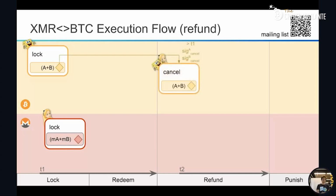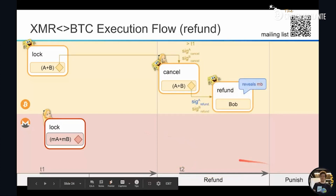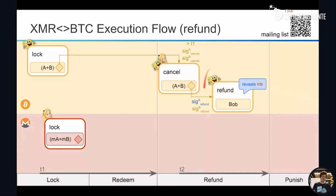So she can eventually cancel. Bob can also do that. So they can both publish this cancel transaction, which looks exactly the same for both of them. And then Bob is actually forced to refund. Because if he doesn't do that and the second time lock expires, Alice will punish him and just take the Bitcoin. So he wants to take his Bitcoin back now.